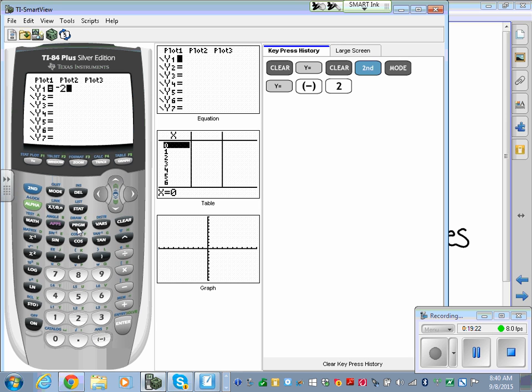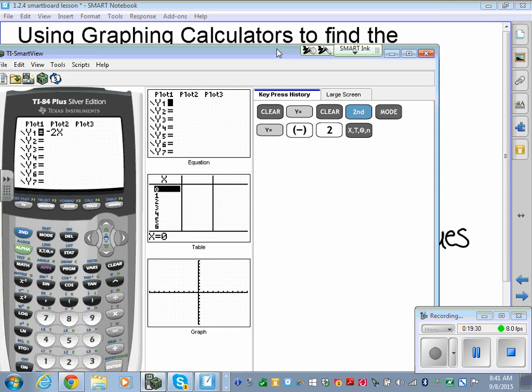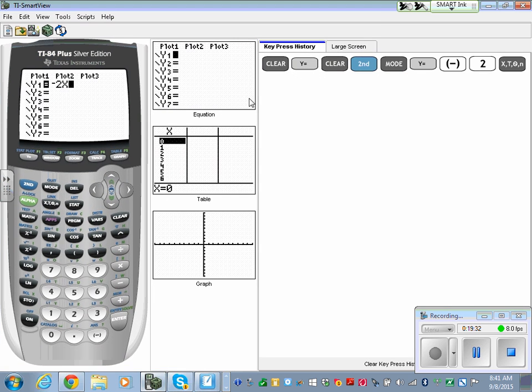And then to type in x, notice right here on this key, that's where you can type in a variable. So -2x, and then was it what? Let's see, +1. So -2x, is everybody there? And then you just do +1. Is everybody there so that I'm not going ahead? Now we could hit graph and look at what the graph looks like.